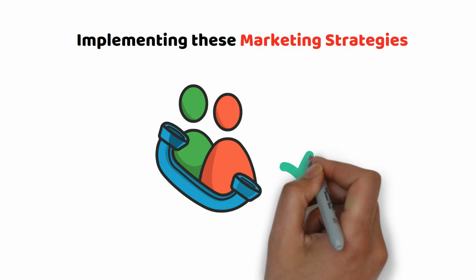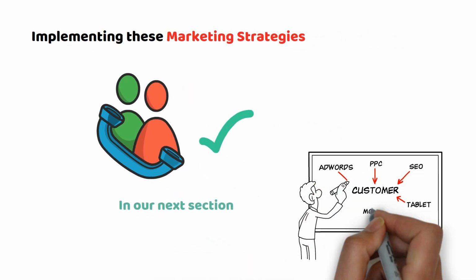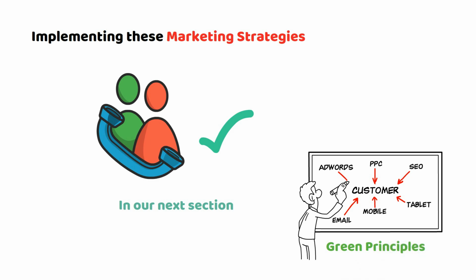By implementing these marketing strategies, your store won't just attract customers. It will attract the right customers who value sustainability as much as you do. In our next section, we'll delve into strategies to keep your business growing while maintaining your green principles.